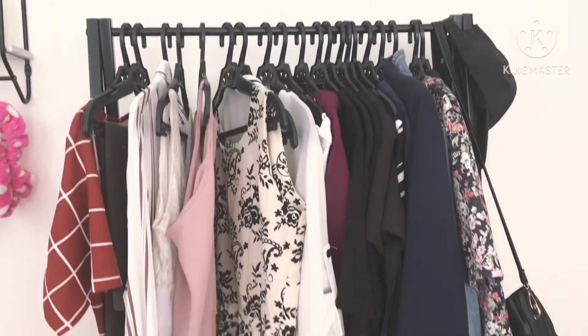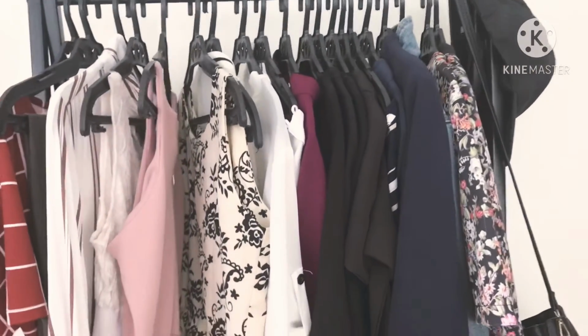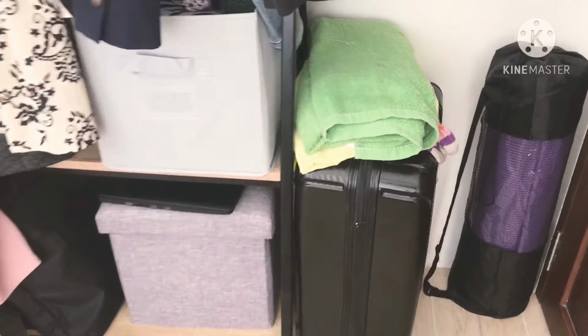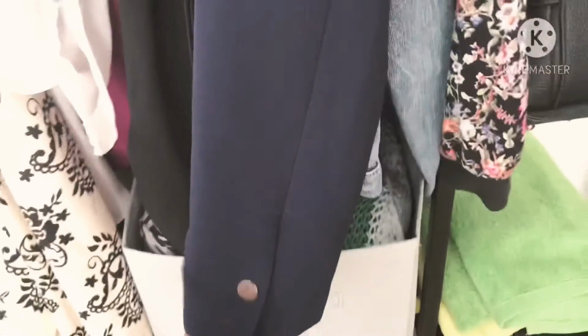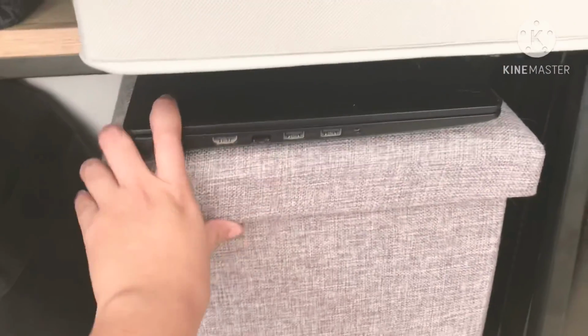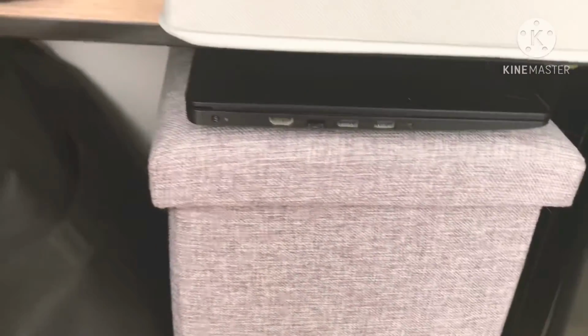And this is where my other clothes are. I don't have a cabinet. This is all I have. So I have my cap and my towel, and of course another drawer in here. This is where I put all my laundry clothes, all clean clothes from the laundry. And this is where I put my laptop and other clothes. This is my jeans and my slacks, and here some bags. This is all I have.